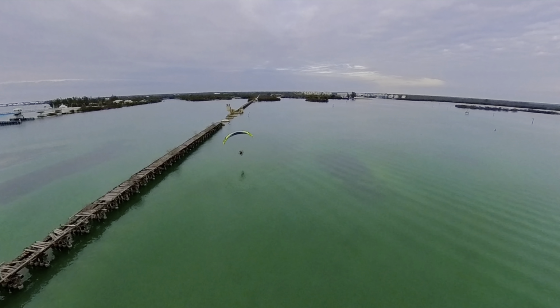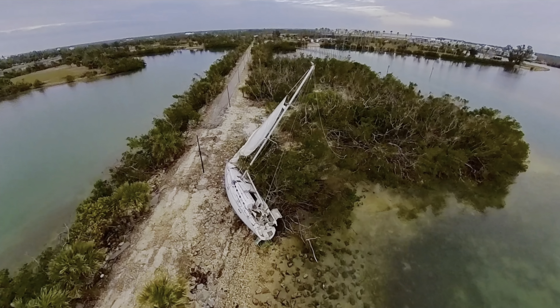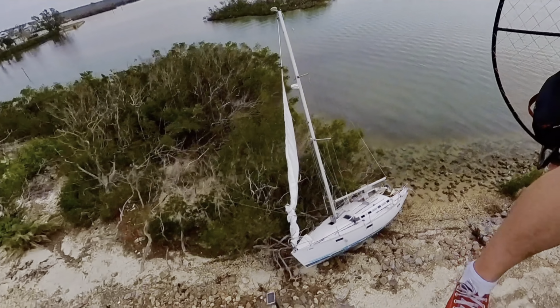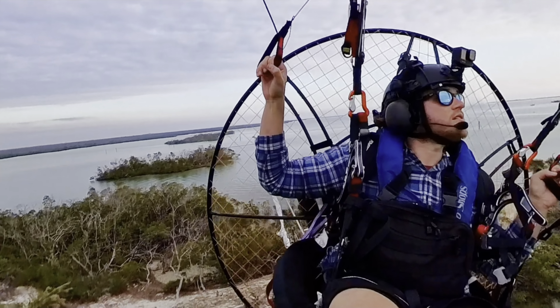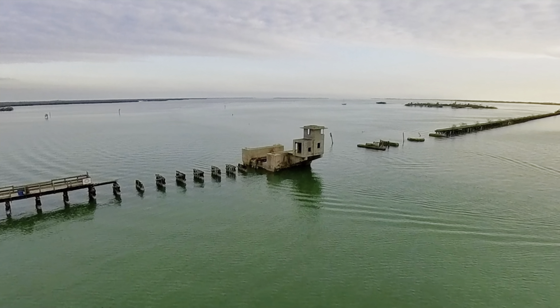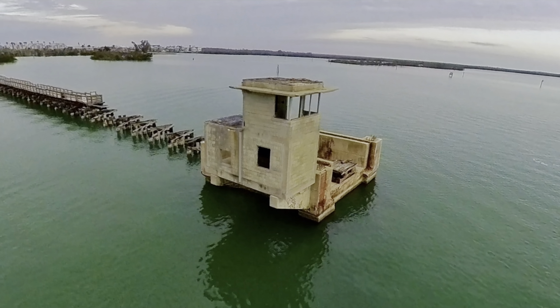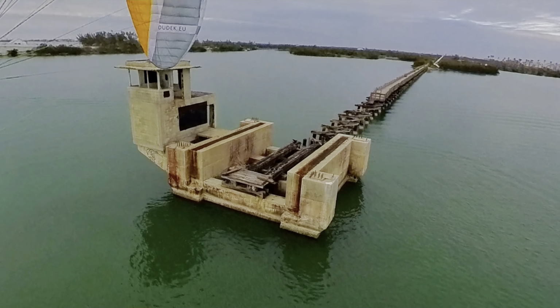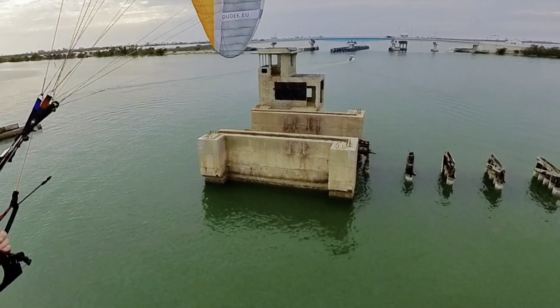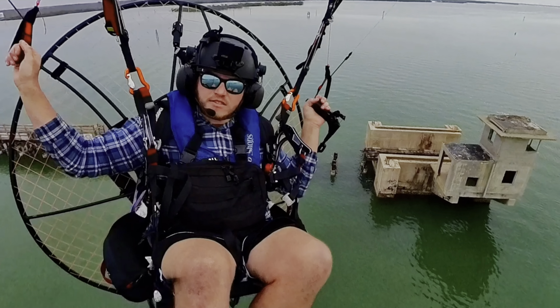As Eli and I approached the end of the water area of the train track, we saw an abandoned yacht or sailboat or whatever that is. And we swung back around and took a look at this station. I imagine this is probably where they would lift the bridge to allow boats to pass underneath of the train, I guess. I don't know. I actually don't really know the history of this. I should probably look that up.